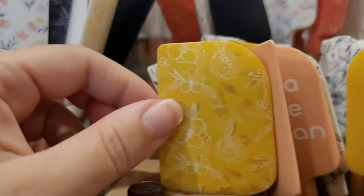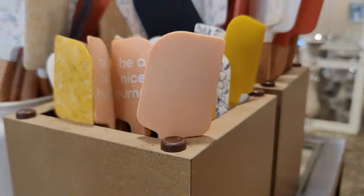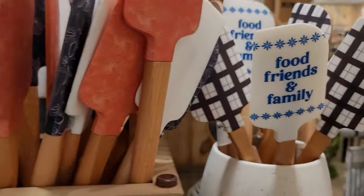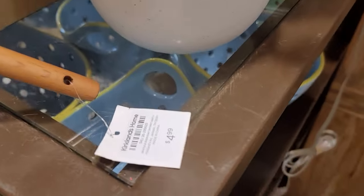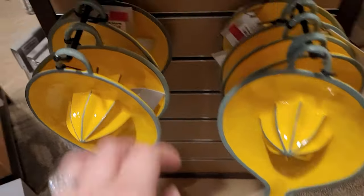I did think these spatulas were just super cute, and I loved that they came in a variety of colors. There are two different sizes, the small and then the bigger one, but I just thought they were super cute. They aren't terribly expensive if I remember. Let's see if I show you the price. Yeah, $4.99. And I feel like they were really good quality.